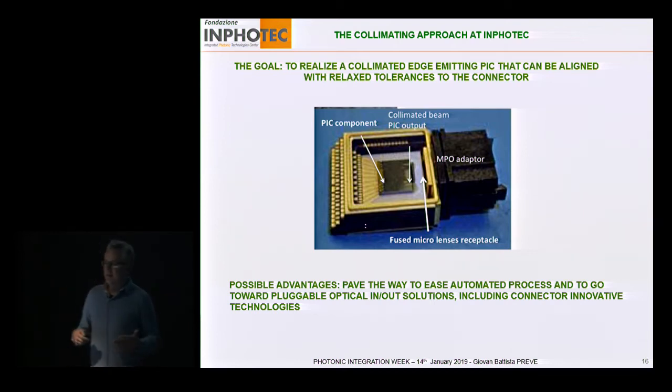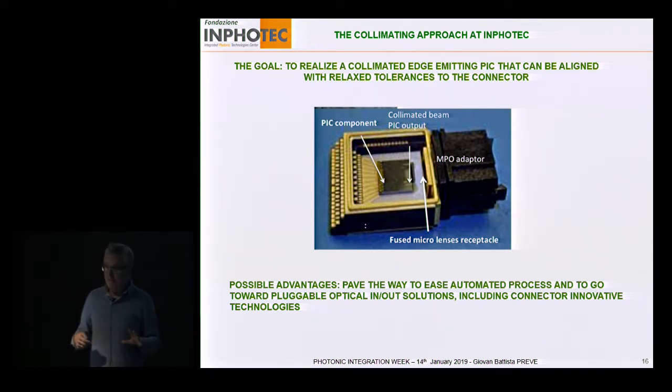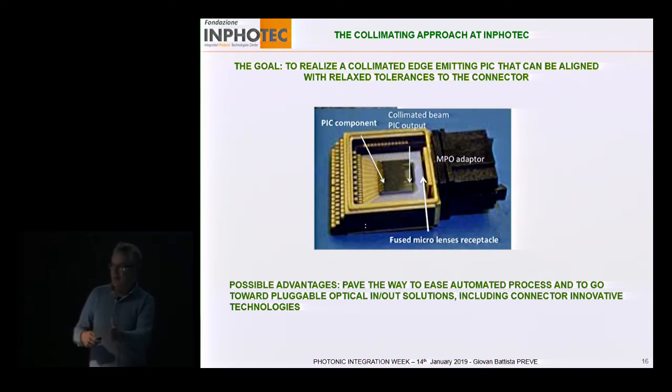The basic concept is: what if we can find a way to passively mount the micro optics at wafer level, taking advantage of machines that are improving in terms of quickness and precision, and still have the possibility on the packaging side. You see here on the right side, this is a picture created ad hoc, but basically you have, let's say, a female of an MT connector.